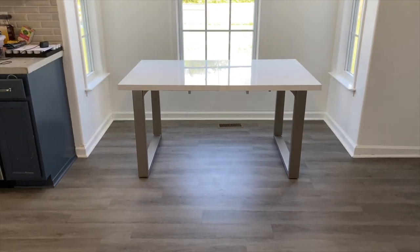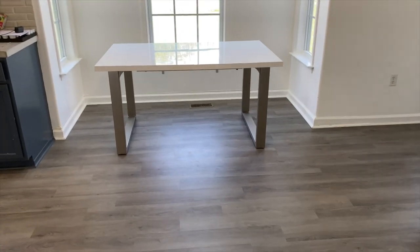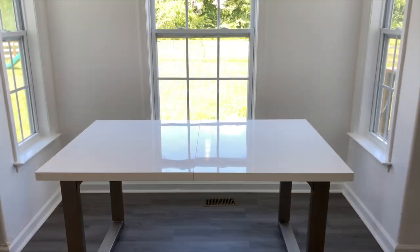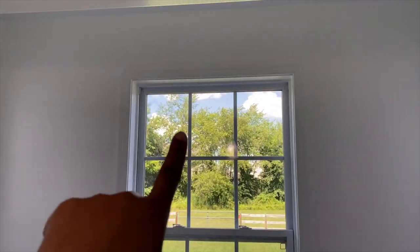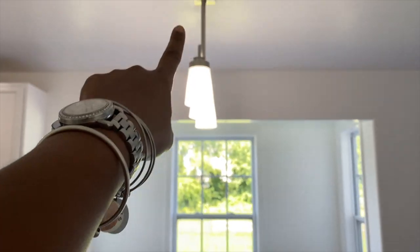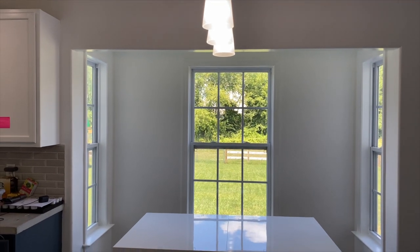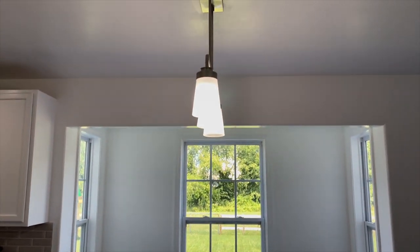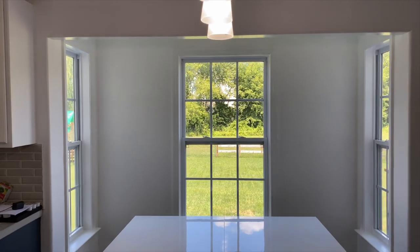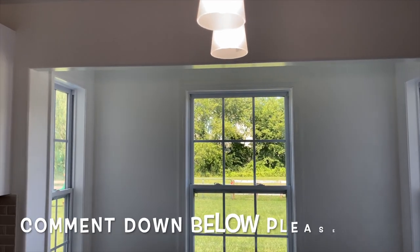What do y'all think? And do I add a rug underneath? I'm so confused. As far as these windows, I am going to get some curtains. And I don't know what to do with this beam, because the beam is right there and the light is right there. I want a light above the table, but that's just not going to work. So any suggestions on that, guys, let me know.